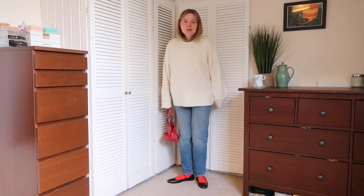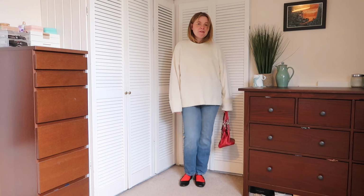I really quite like this, just pairing them with the little fun sock, but obviously you can do them without a sock. You could do them with a white sock or just a normal little sock if you want a little bit more warmth on your feet. Perfect for work as well, if you work in an office. I think they're just a really cute shoe, and I just did want to style them in a little bit of a fun way for this video.